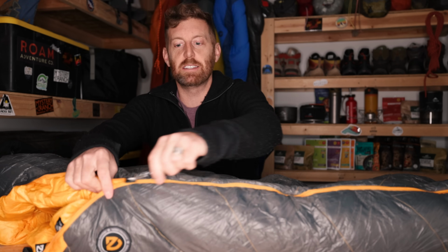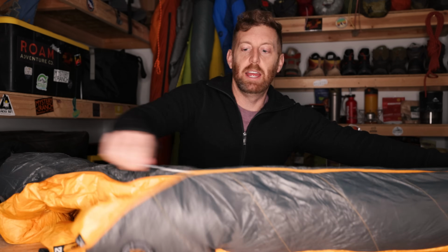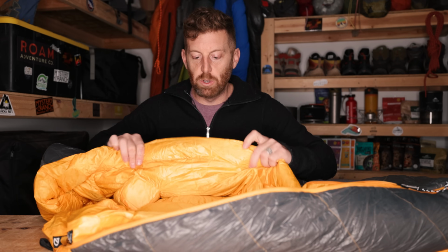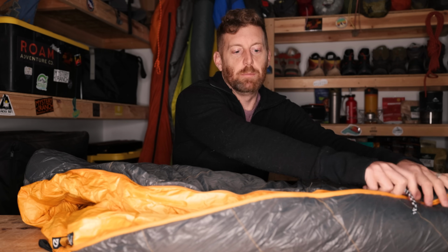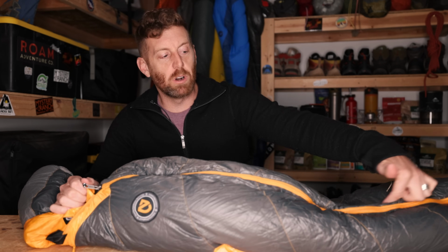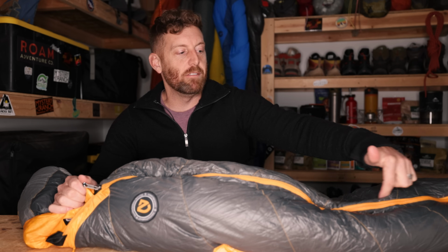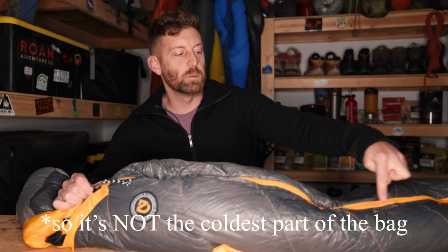The zipper is really clean. It's hard to do with a bulky bag that has a ton of loft to have a zipper that doesn't get stuck in its own fabric. Whatever witchcraft Nemo did with this zipper, I have been thoroughly impressed with it. And it has a really nice baffle that helps keep air from escaping out the zipper. So if you are getting a winter sleeping bag for cold weather camping, watch out for a bag that has a baffle along the zipper to keep it from being the coldest spot in the bag.